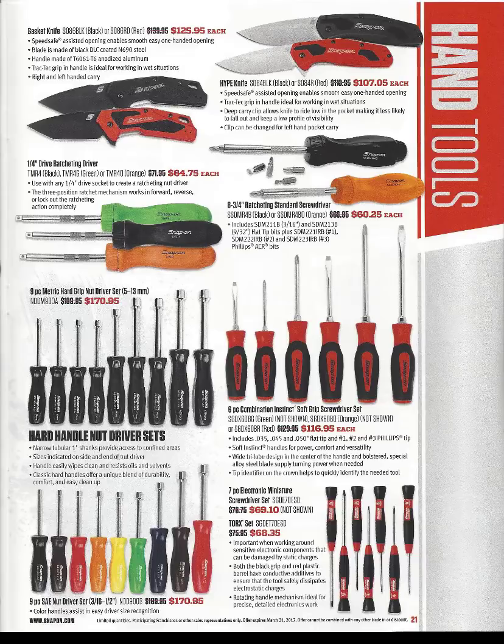Okay, guys, moving along to page 21. Only 2 more to go. So they got these knives up here for $125. A height knife for $107.